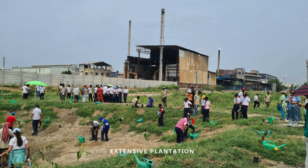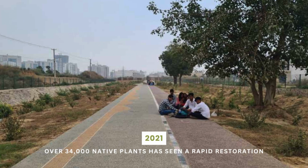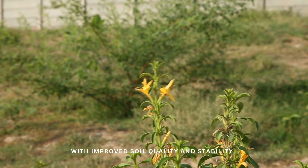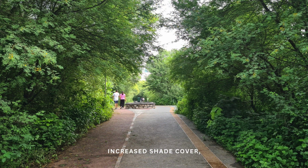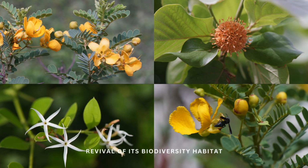Extensive plantation on the once barren site with over 34,000 native species has seen a rapid restoration of its ecological balance, with improved soil quality and stability, increased shade cover, reduction in pollution and environmental degradation, and revival of its biodiversity habitat.